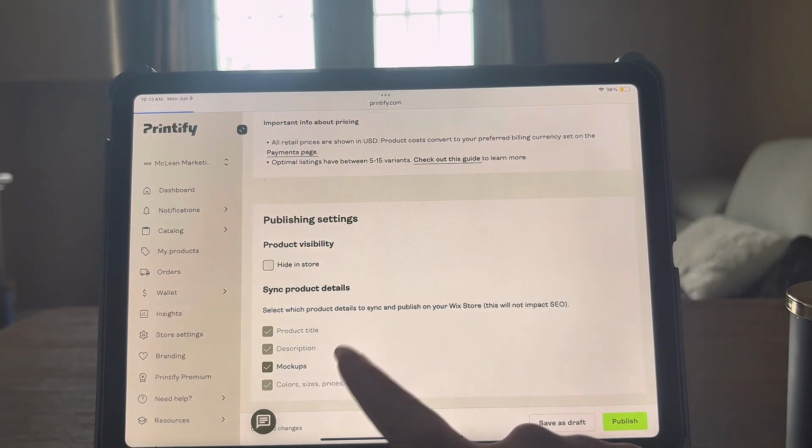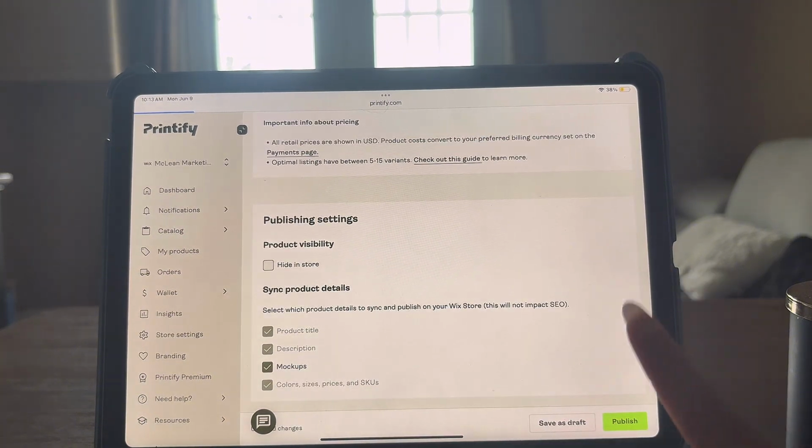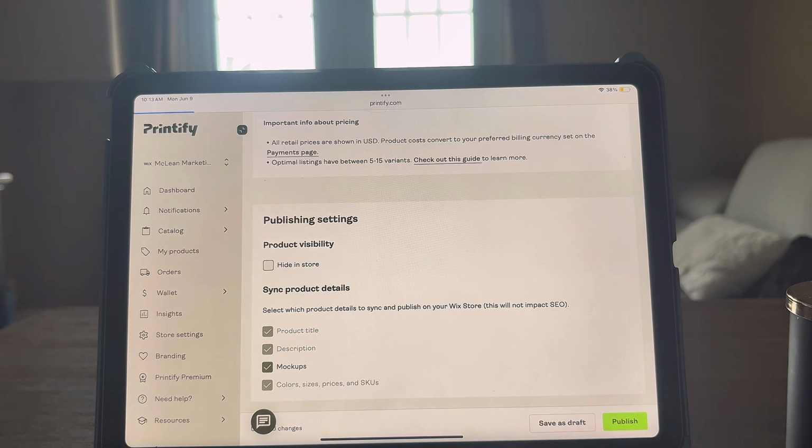Here it will show you exactly what you need to put in your store and what you can toggle off, and you hit publish and it will link automatically to your Etsy shop. So the combination of Canva, the combination of Etsy and Printify, and lastly, Sales Samurai will honestly help your product sell easily.